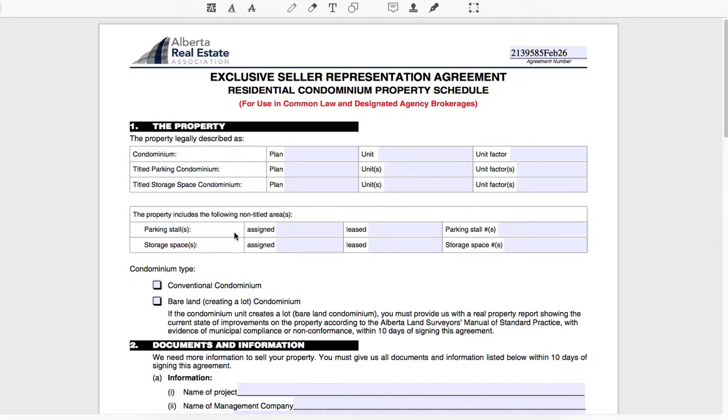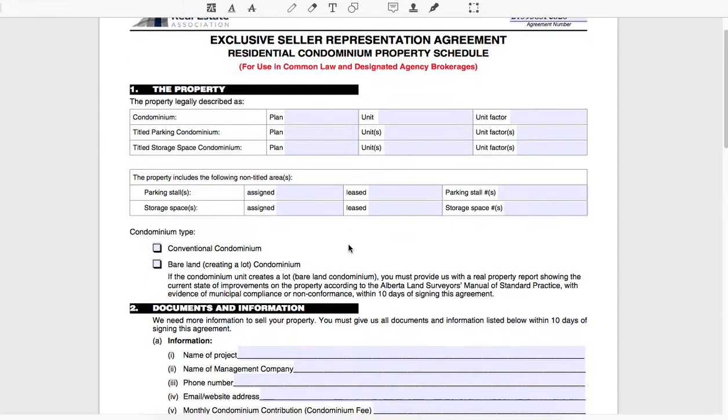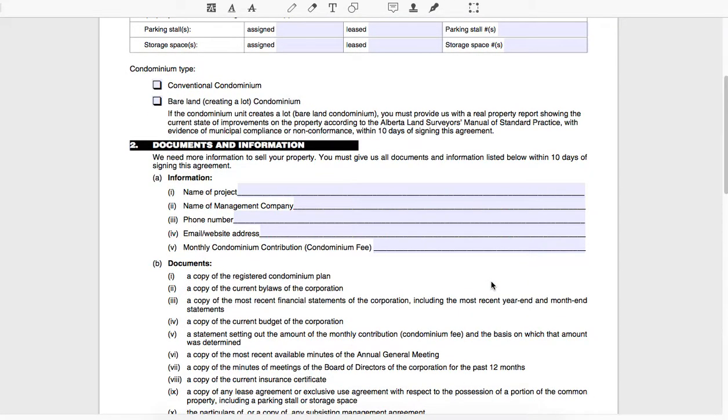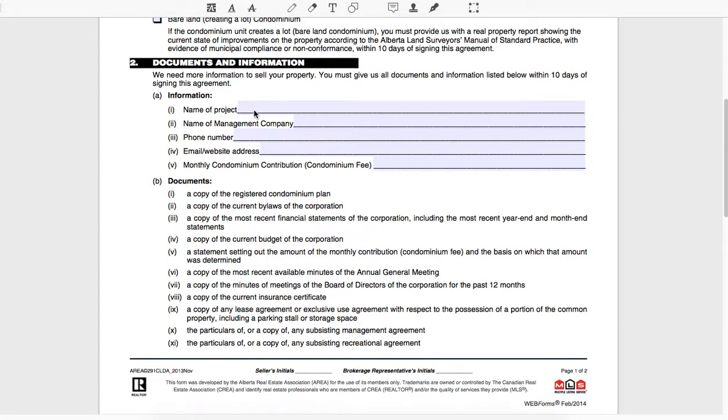We will also ask you if the parking is assigned, as mentioned previously. And if it is assigned, we talk about what the parking stalls and the storage spaces are if they are assigned or leased. We attach the conventional condominium generally. Sometimes it is bare land, but generally it is a conventional condominium. The next thing we'll ask you for is we'll figure out what the name of the project is. Generally, that's the name of the building or the complex.